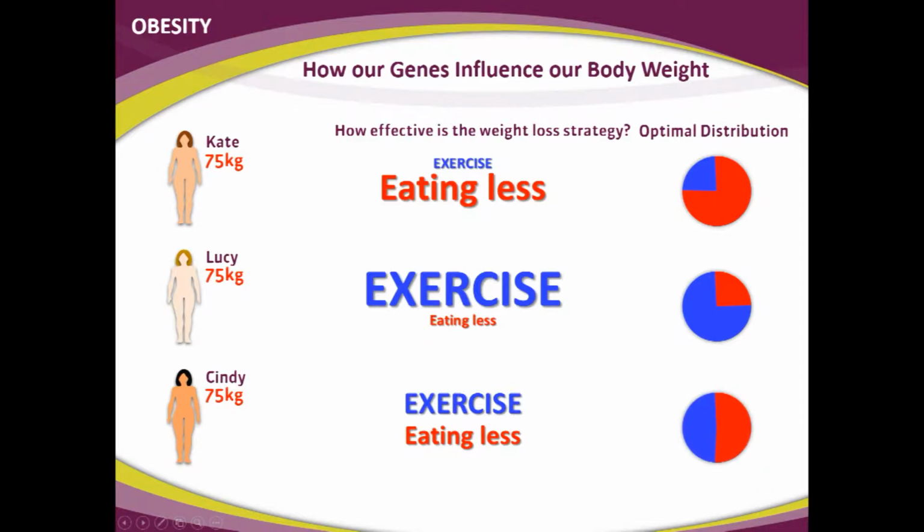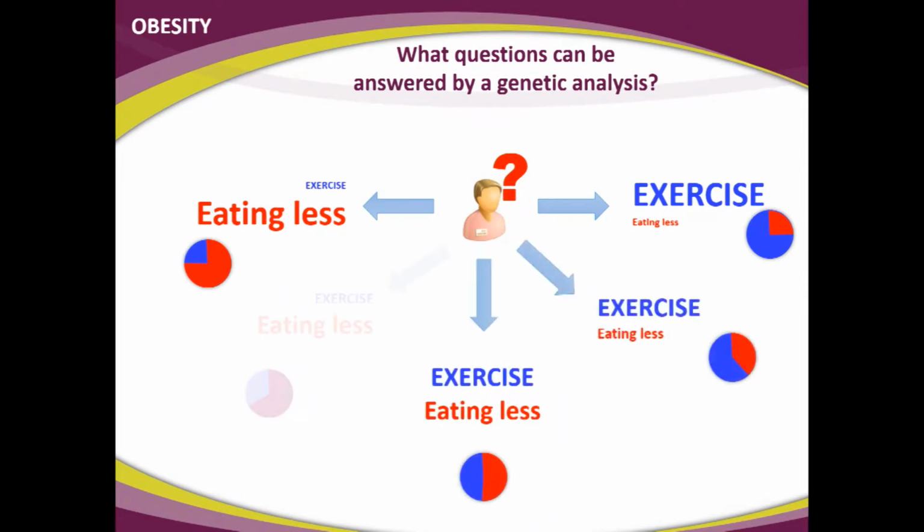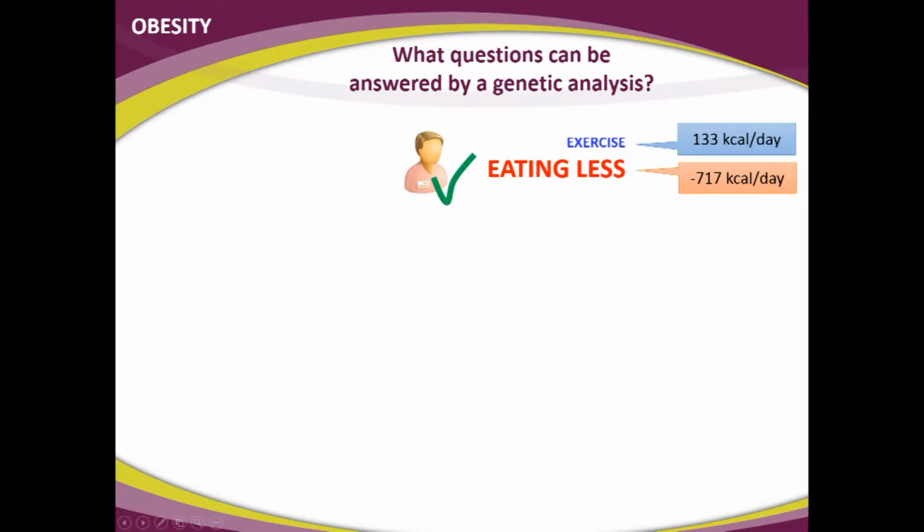So now you've understood the concept of how genes influence us and how we can use this information to find out what you should do more of. The question that every person who wants to lose weight faces is: should I do a lot of exercise and eat a little less? Should I eat a lot less and do just a little bit of exercise, or somewhere in between? Through genetics, we can tell you what is likely to be most effective for you. So we would balance it. On average, this is what we do with our algorithms: exercise 133 kilocalories per day and eat 700 kilocalories less per day.